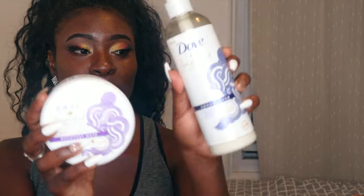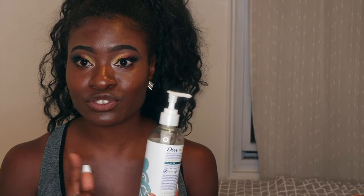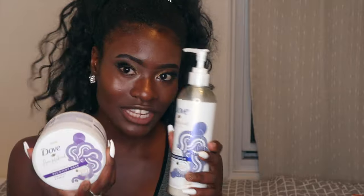I definitely would recommend the deep conditioner and the Super Slip Detangling Conditioner. These two are amazing. I would definitely recommend it. The shampoo, you can live without it because, again, it's like a gel-like consistency. It does make your hair feel super dry, but it's okay because you're going to restore the moisture with these products and you'll be set and you'll be good to go.